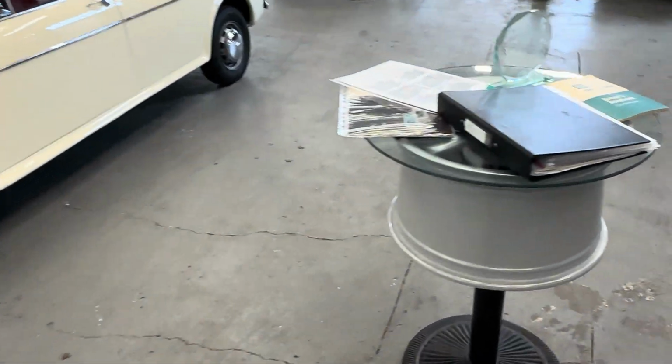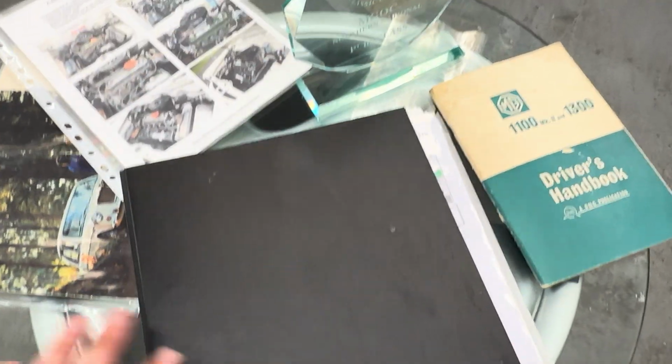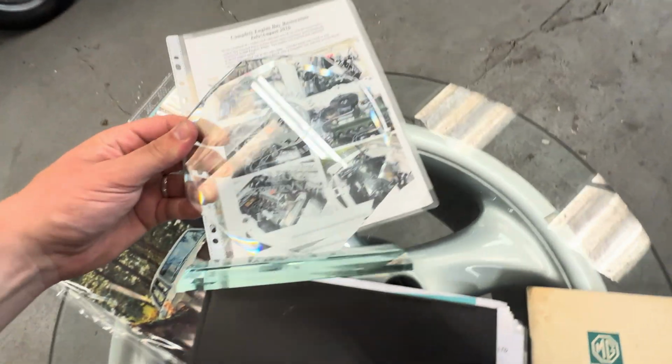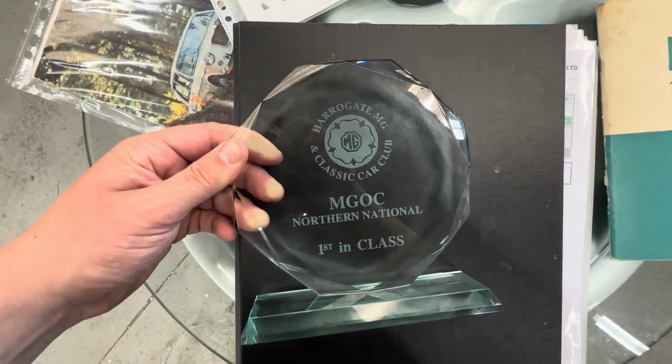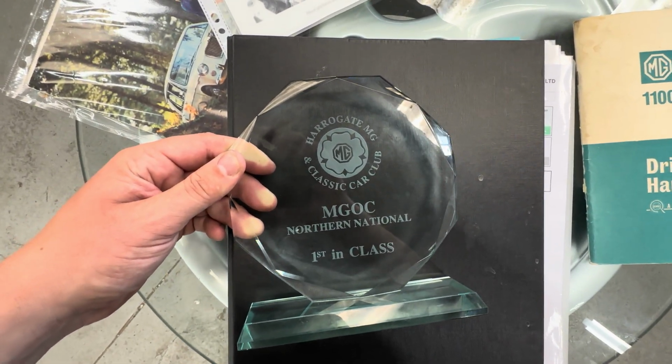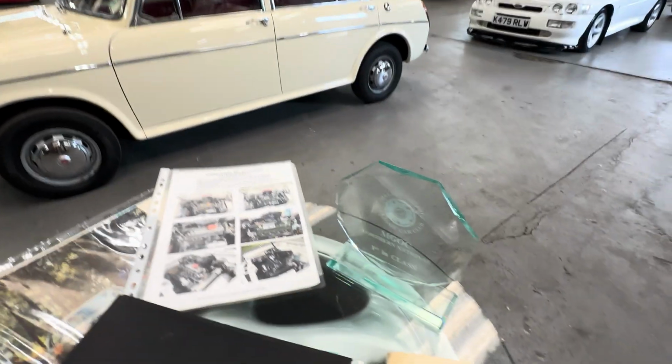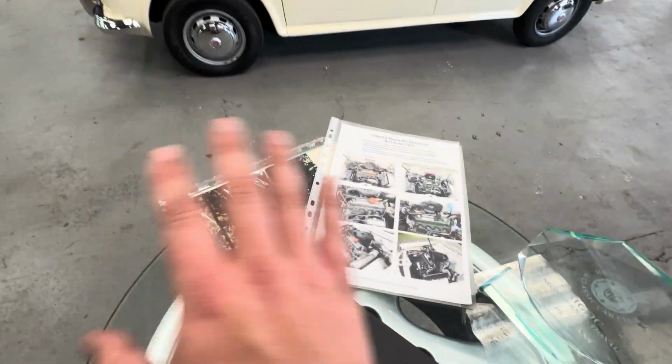History-wise, we've got a huge amount of paperwork with it. This is just some of the stuff that I've pulled out. Like I said, it's a trophy-winning car. So MG Owners Club, first in class. So, you know, the MG Owners Club are telling you it's the best one. Handbooks, brochures, all that sort of stuff.